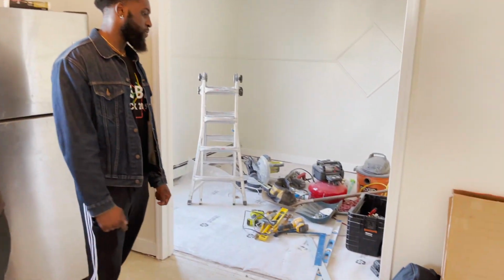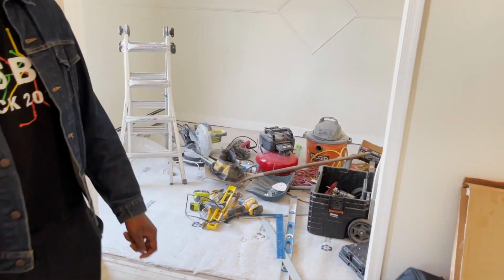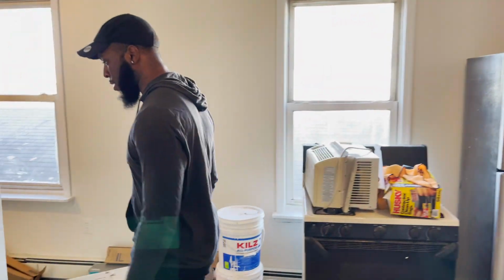You probably hear some hammering in the background because they're laying down floors today. And they painted, they've done a lot of things. So we're going to walk you guys through and you're going to see what has been going on. You see, there's a lot of tools here. They've been hard at work here. So I just wanted to show you a little bit of the progress. So let's just take you around. Let's have a look at it.